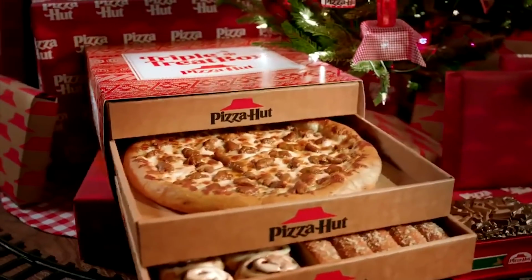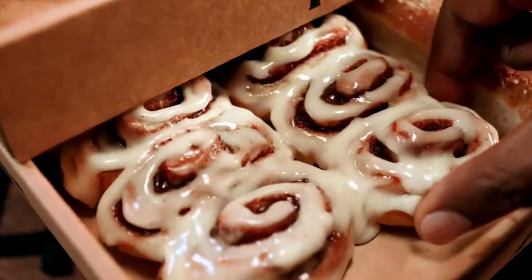Breadsticks for my triple treat, 3 layers deep, 10 cinnamon mini rolls to eat.